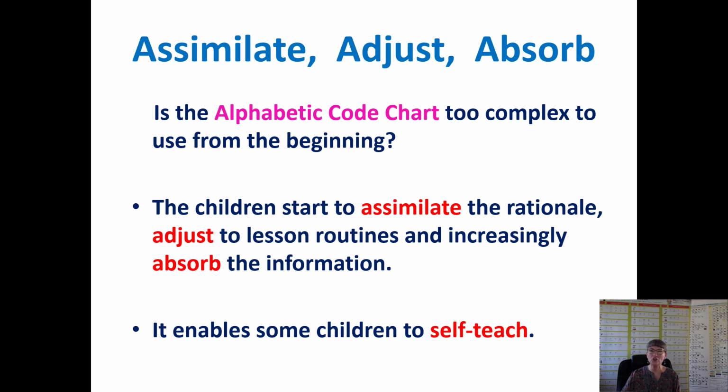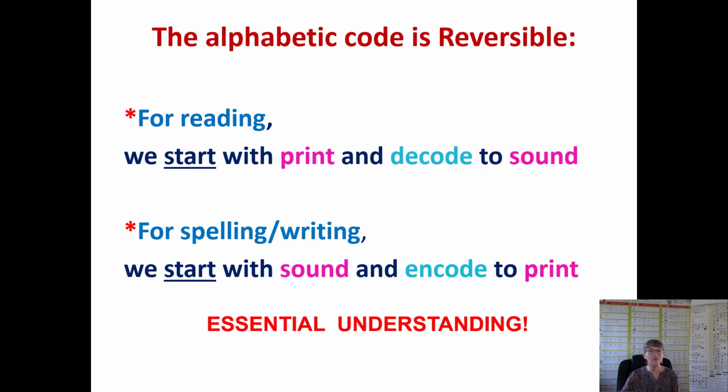And it enables some children to self-teach. But ironically, having the alphabetic code chart itself is also training the adult and supporting the adult in the provision of the phonics. So it's a multifaceted purpose for that chart. And if we send a version home as well, it's informing the parents at home.